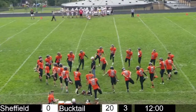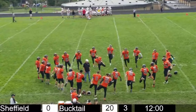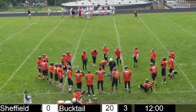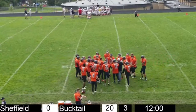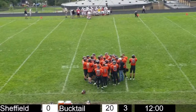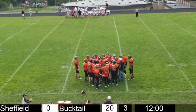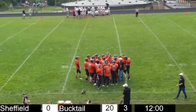And passing for the Wolverines, Colby Barr is 0 for 3 with an interception thus far. And for Bucktail, Braylon Fantaski has 2 carries for 24 yards and a touchdown. Tanner Pettengill, 4 carries for 36 yards. Brett Mason, 3 for 6. Brody Pence has 4 carries for 55 yards. And Brian Dwyer has 1 carry for 8 yards.